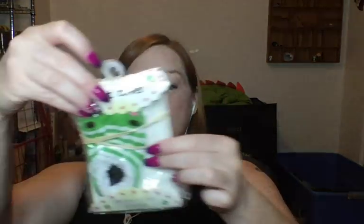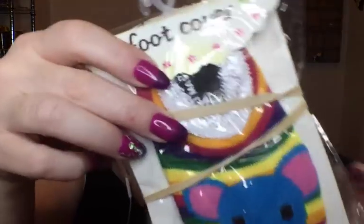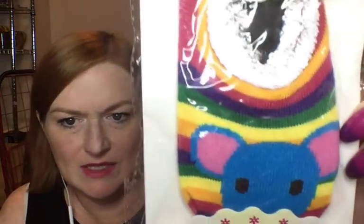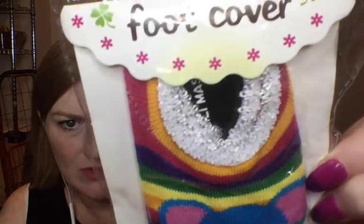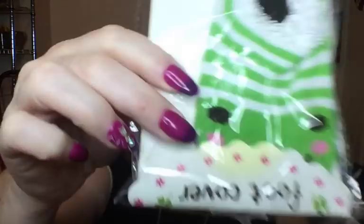Okay, I'm going to come back to this one. So these were in the bins. They were really cute. Foot cover. They were little socks. Hang on. And rubber band them. Deband. We're debanding you. This one, I don't know what it says on it. It looks like a little mouse. And this one looks like a little ducky. And then this looks like maybe a frog. Foot cover.